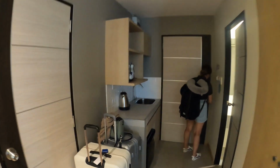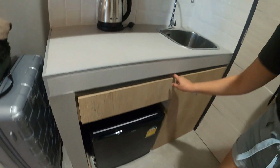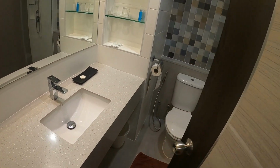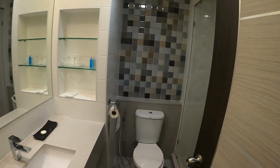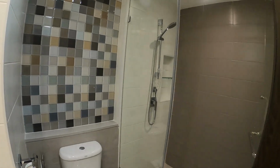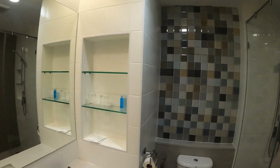Okay. This is the toilet. A kitchen. Complimentary coffee, water. Small fridge. Nice. You see, there's a drawer. It's like a condominium. Come on. See the toilet. Wow. Okay, so pretty. Then shower. Nice. Okay, great.